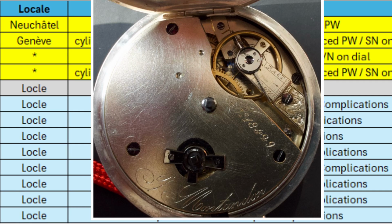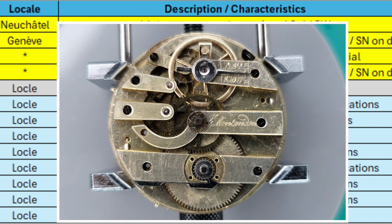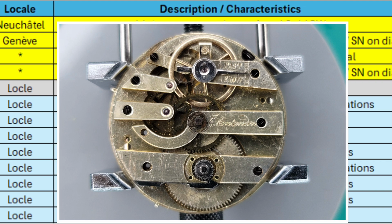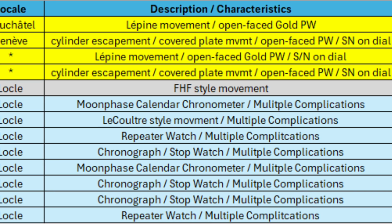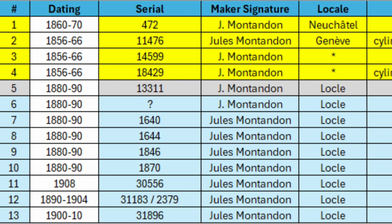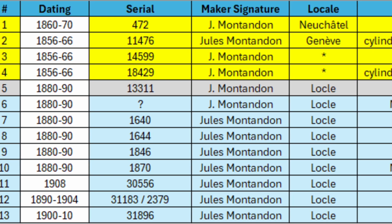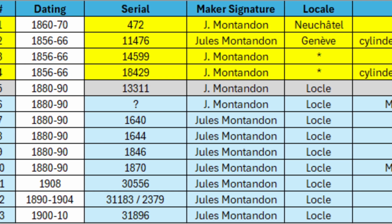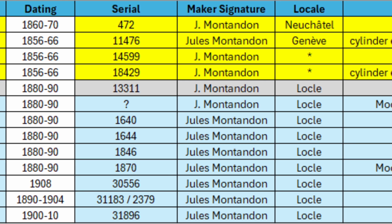Now, one of these pieces is with the lower number. This is a Lepine movement again, like number 472, and it is an open-faced pocket watch, and the serial number is on the dial. So we have this situation with the serial number on the dial.